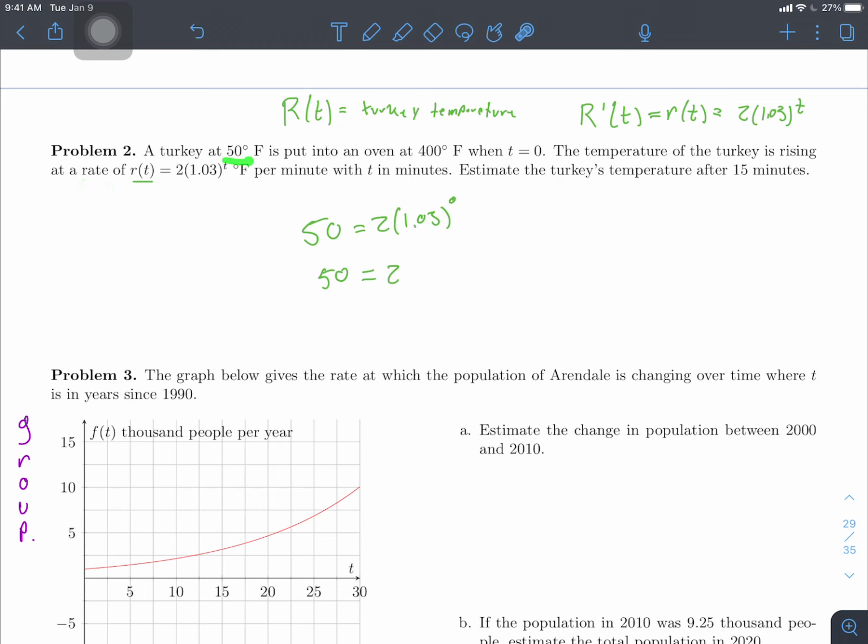But 50 degrees Fahrenheit is the temperature of the turkey when t is equal to 0. How do I write down that statement mathematically? Close. Big R of, we know what t is, right? It's 0. So big R of 0 is 50, right? Okay, now let's keep going.